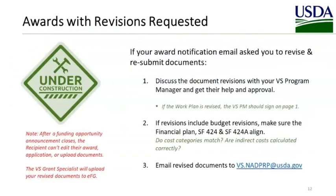So if your award notification email asks you to revise and resubmit documents, then you should have already been in discussions with your VS program manager. It's important to note that any revised documents cannot be uploaded into EZ-Fed grants by the recipient once the funding opportunity announcement has closed. The VS grant specialist has to do this manually. So we ask that the VS program manager approve and sign the revised documents and send them to the NADPRP mailbox so that we can then upload those documents into the award package in EZ-Fed grants.